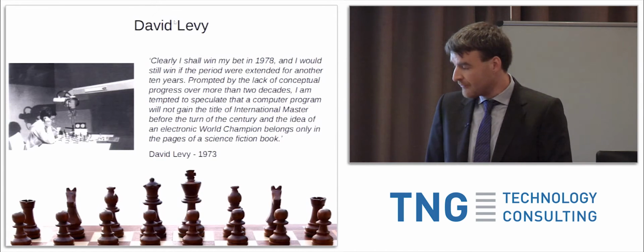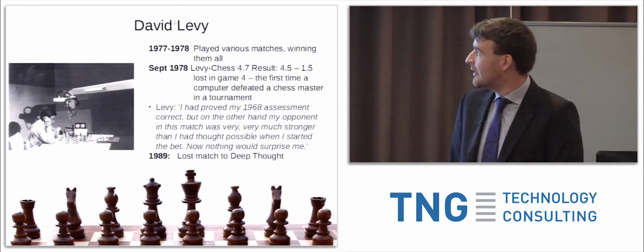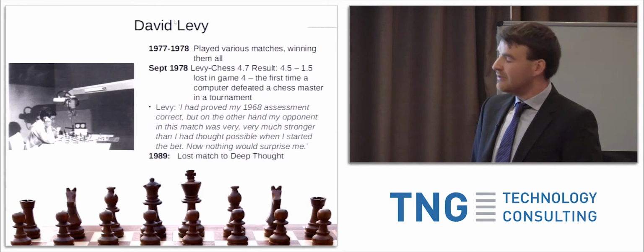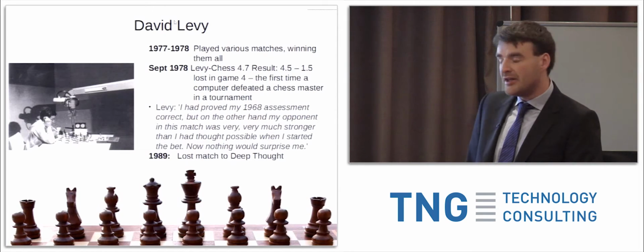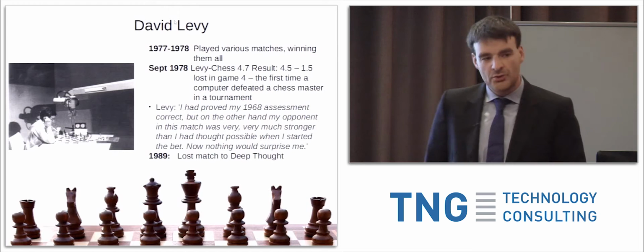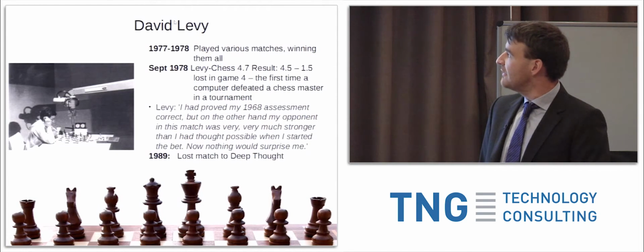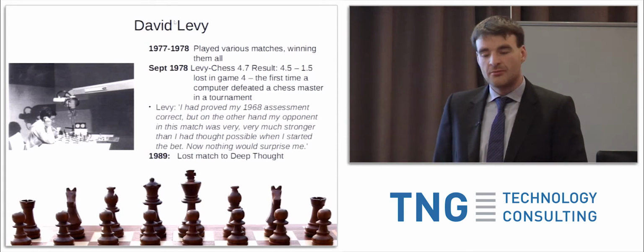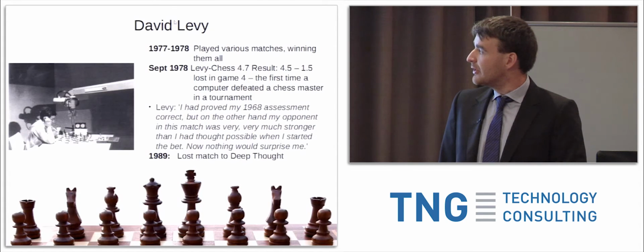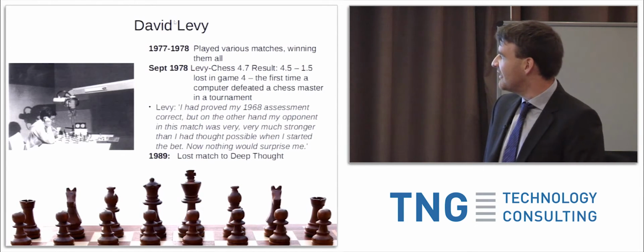So as the bet was coming to an end for the 10 years, he played various matches in 1977, 78, winning them all easily. And he also won the final match that he played against Chess 4.7, which was the strongest program around at that time. But he did lose one game, which was the first time a top international master had lost to a computer program. And he had to eat his words somewhat from 1973, saying, I proved my 1968 assessment correct.